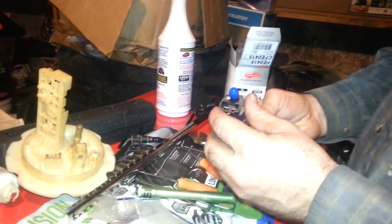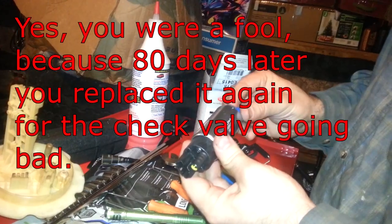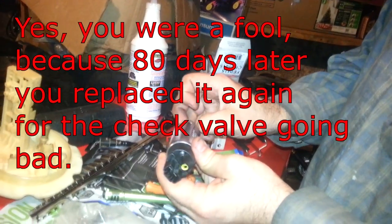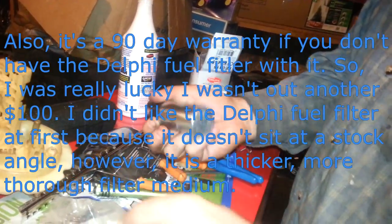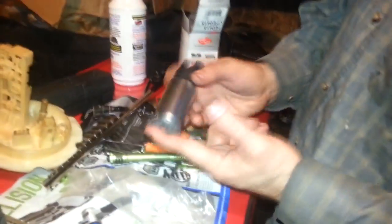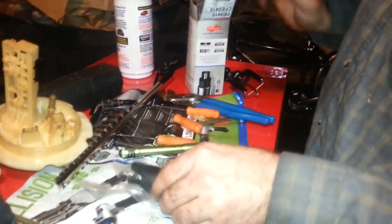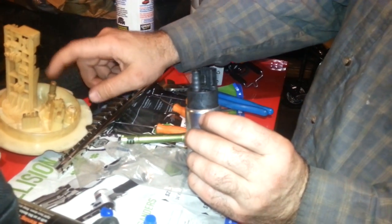It's a Delphi, just like the last one. Am I a fool? The last one's warranty ran out. But I got this on a good deal, and it's lifetime warranty at AutoZone instead of a 1 year warranty, so I should be good to go. When I get the old one off, I've got to put the fuel stock on. I remember it wasn't a very good one. I don't remember where I got it. I got to put that clamp hose on here and here.